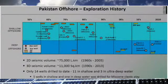Just to give the flavor of how many wells have been drilled offshore, this chart shows 2 colors, light and dark blue. The dark blue means deep water, anything above 1,000 meters of water depth, and light blue means shallow waters. The exploration started offshore in the 60s. We drilled 3 wells, called Dabo Creeks, Patani Creeks, and others, and we didn't have any hydrocarbon discoveries.